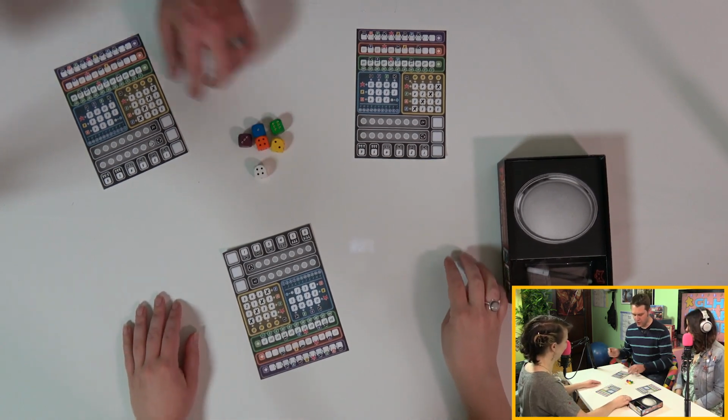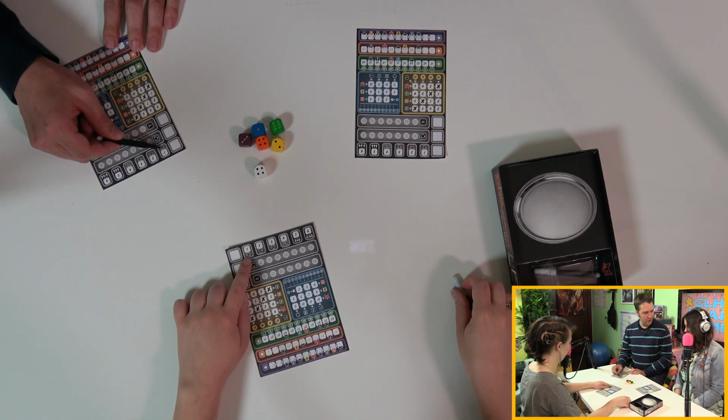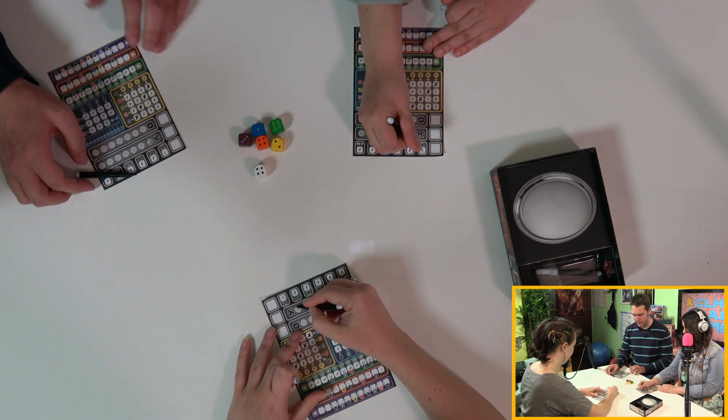All right. So the first round that's going to happen, you'll notice here, it says 1, and everybody gets a reroll. So everybody can circle the reroll, the first reroll on their sheet.